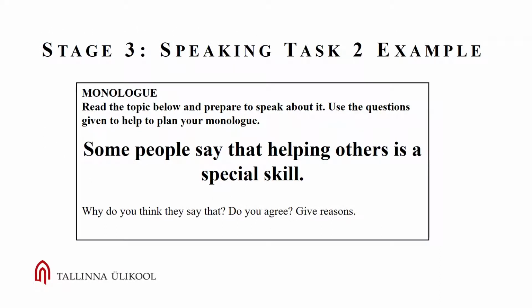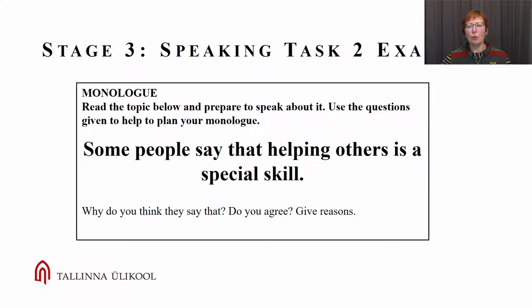Let us look at an example of the speaking task 2. The card in front of you will say something like this. Monologue. Read the topic below and prepare to speak about it. Use the questions given to help to plan your monologue. And the topic? Some people say that helping others is a special skill. Why do you think they say that? Do you agree? Give reasons.